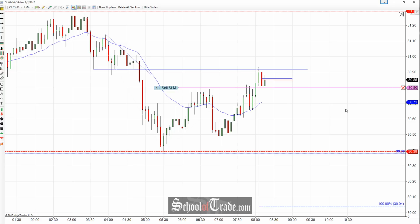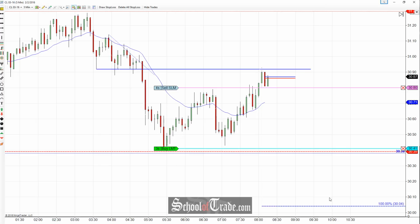So our sell is sitting there at 30.80. The first target is going to be down here at the lows. 38 is the target, but I never want to put it straight on that level. 41 is going to be the target there. We're going to take 3 off there, take the majority of the profit off there. And then the final target's going to come down to this 30.04 area. Again, I don't want to put it right on there, so 30.07 should be fine.